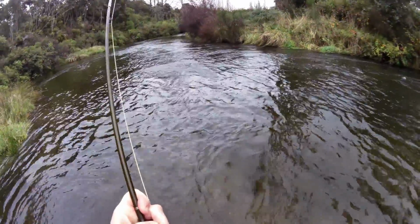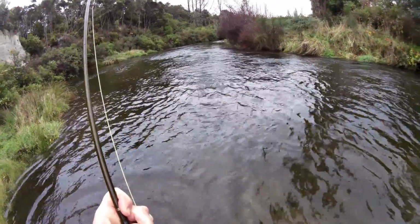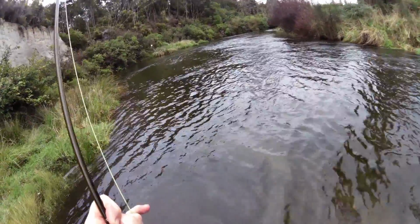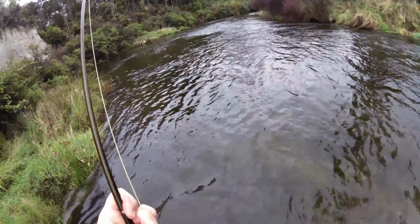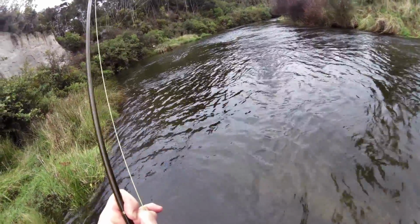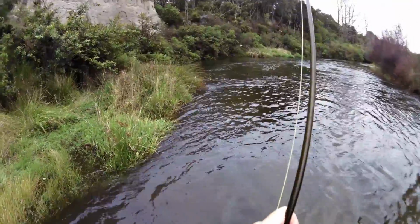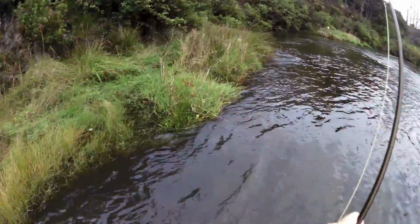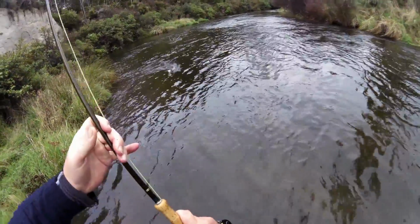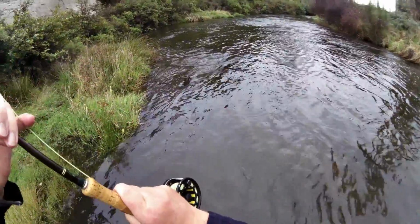Let them go. Let them go and spawn. And hopefully they'll come back in next year. You can have a go at them then. They'll be fresh again. Oh, but he's got plenty of zip to him.